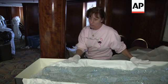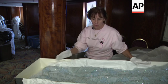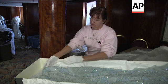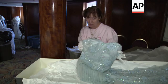This is a Catherine Walker, which she originally wore to Qatar, which of course had a very modest neckline and long sleeves. When she got back to England, she had it cut down into a sweetheart neckline, and she wore it to several premieres, I believe.